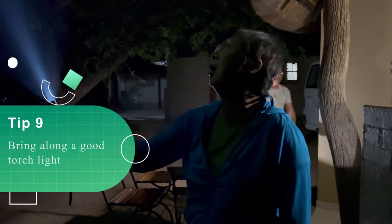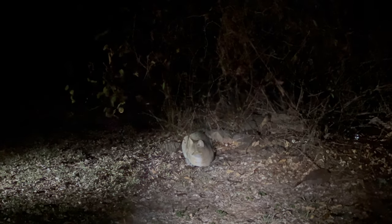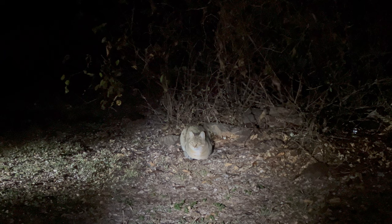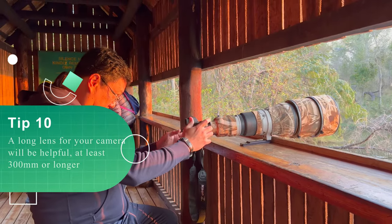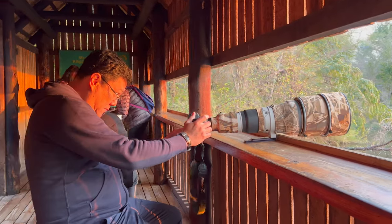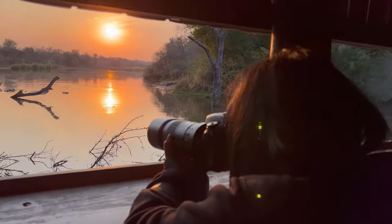Torchlight. You will need one to move around in the rest camp or when you are out on an evening or night safari. There are also times when nocturnal wildlife can be seen within the rest camp compound. If you are into photography, a long lens, preferably 300mm or above, will be ideal.